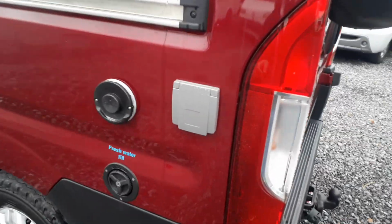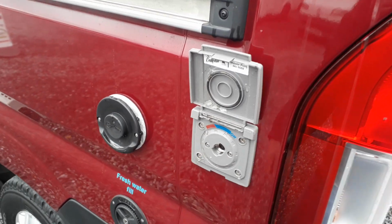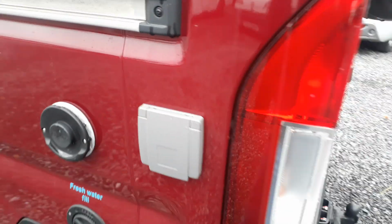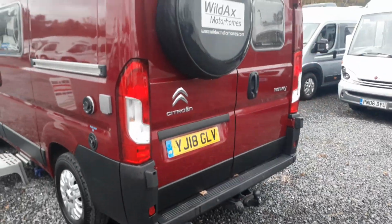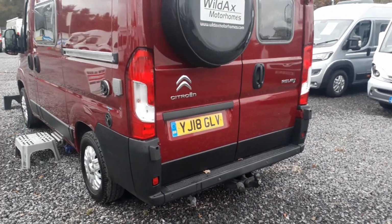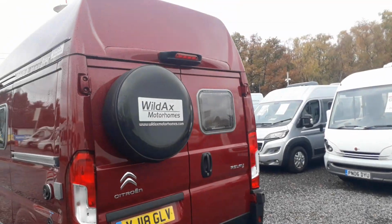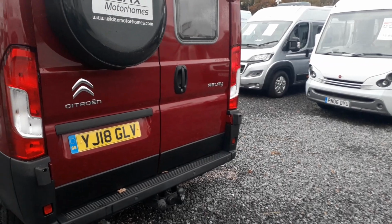Also on the back here, we can see we've got a gas barbecue point. Oh, she's got an external shower, even that one, external hot and cold shower, which is great if you've been to the beach or you've got dogs, you want to clean off your bikes, anything like that. Speaking of bikes, coming around to the back door there, we can see this one's had a tow bar fitted as well, which is ideal for a bike rack. Much better than mounting it on the back door. Saves space. The spare wheel is out mounted on the back door, very easy to get to.